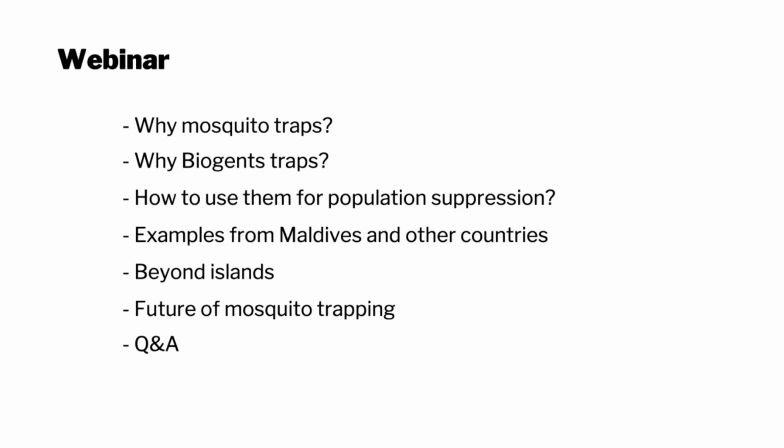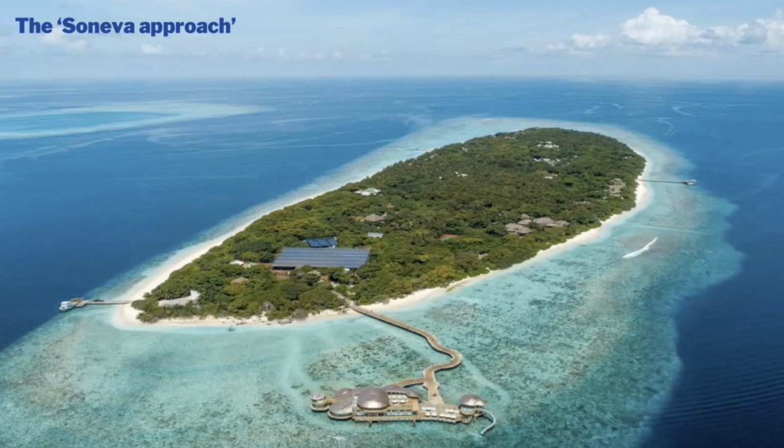The story of why using mosquito traps is a story that goes back to this island. This is an island in the Maldives, in the Ba Atoll. It's about half a square kilometer, just over 40 hectares in size, and it's occupied by a resort, a hotel, called Soneva. Soneva is now more than 25 years old.